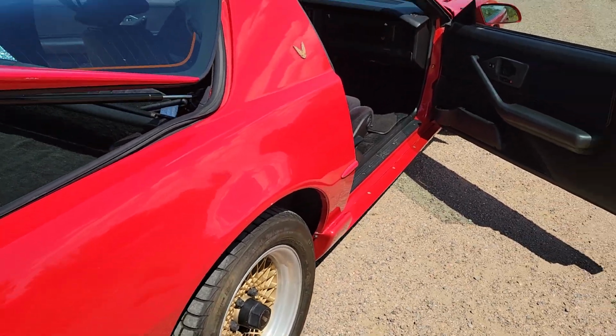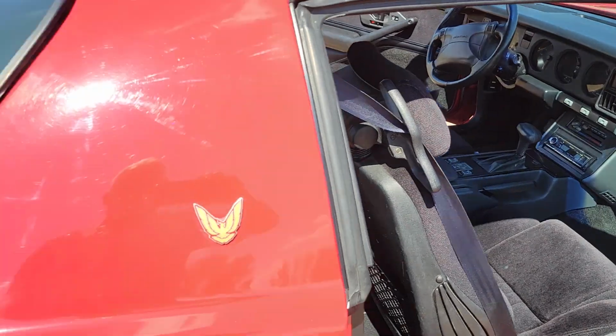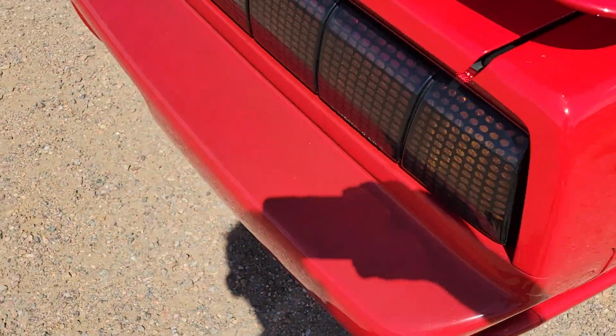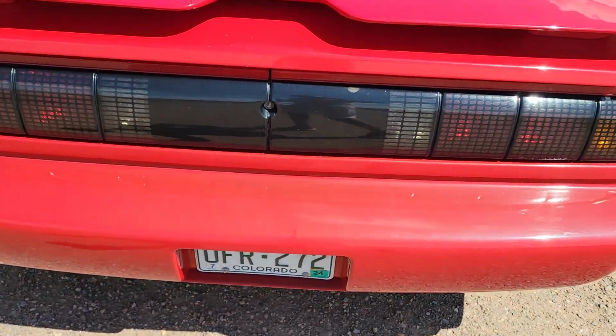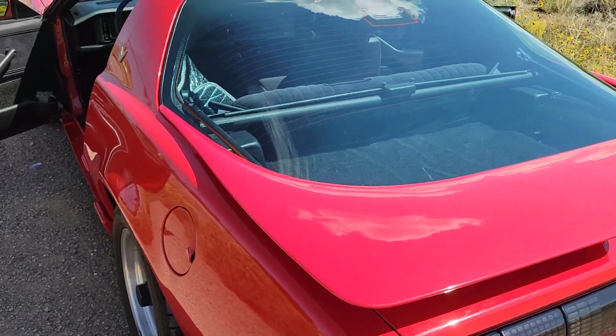I just started the car a few minutes ago, and I'm telling you, it's got a nice feel in the driver's seat. It really does. Now that's an automatic closing latch. Just got to drop it and it'll latch by itself. Go ahead, fire her up.